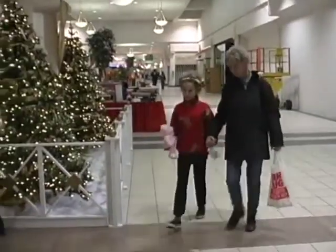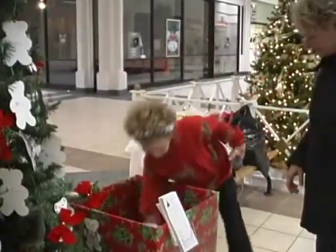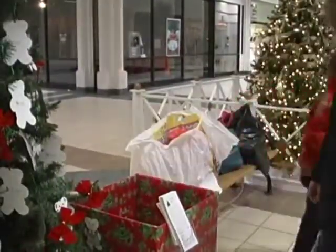If you'd like to donate a toy to a child on the Wish Tree, you have until December 21st. Trees are located in University Mall, Carmill Mall, and the Elliott Road Senior Citizen Center.